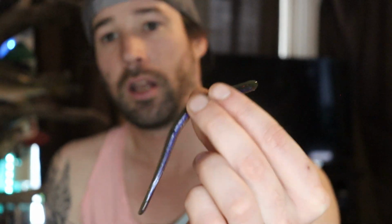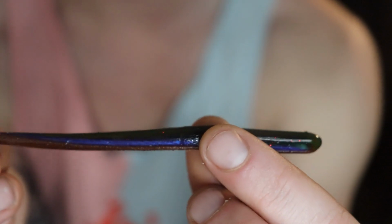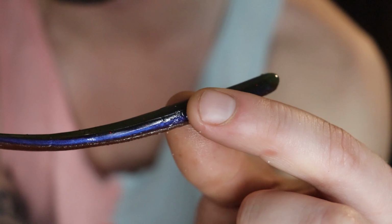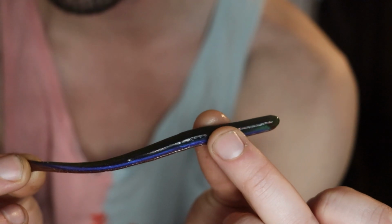And one thing I like about these Robo Worms is they have a super good action underneath the water. The plastic is just super soft. Let's get a close up on the color here. It's basically watermelon red flake on top with a blue streak down the middle and then an ox blood belly. And I was drop shotting this on 8-pound line.